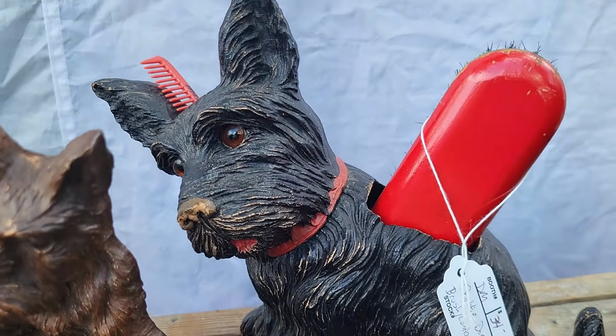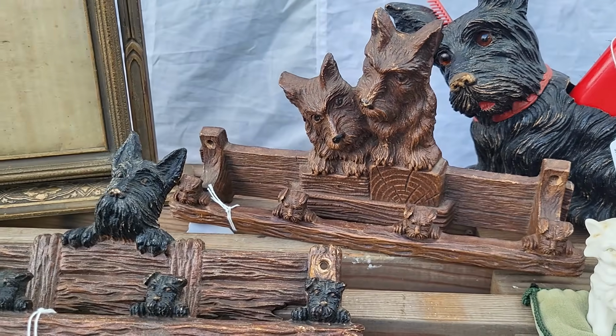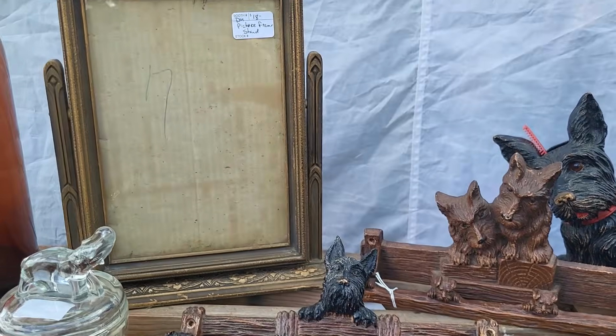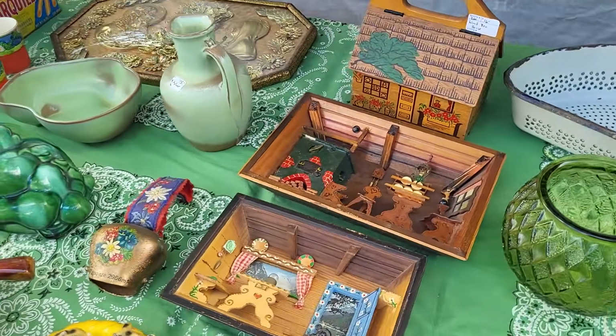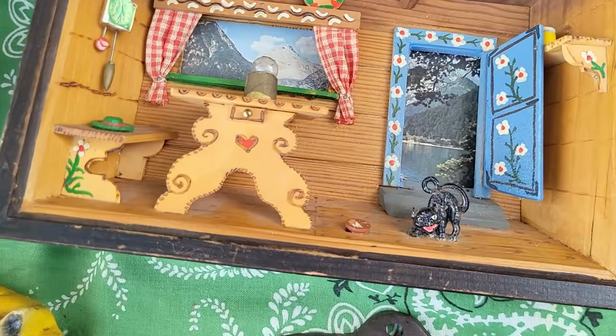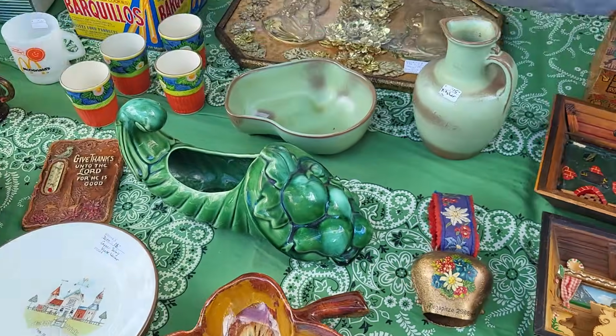Oh, this dresser caddy, Scotty dog. That's very cute. So are those little pieces. Nice mantle frame. 18. These little wood. Look at the black cat. Little wood scenes.